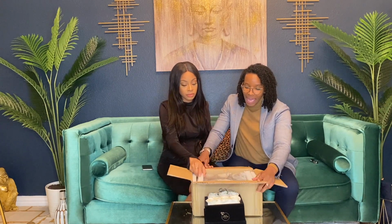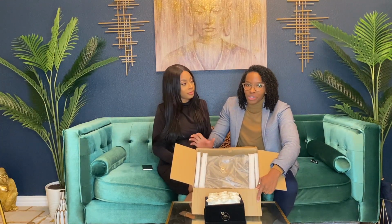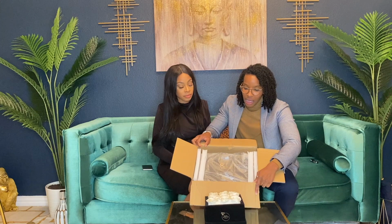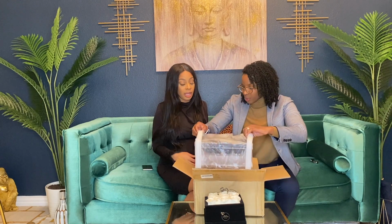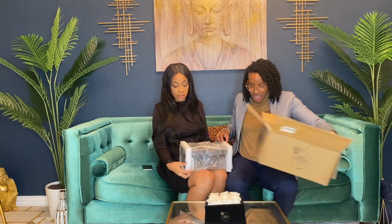So just look at the packaging. The packaging is important because number one, they're real roses that are being shipped to you. And Rose Forever is actually located in New York, so their packaging is very, very nice. And the box is really nice. You have to protect the box that it comes in too as well.